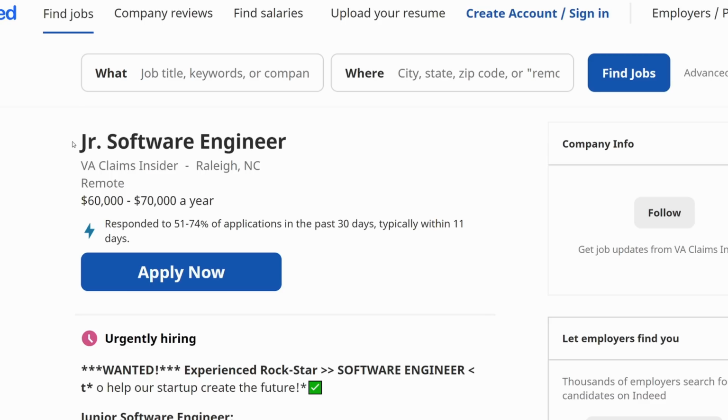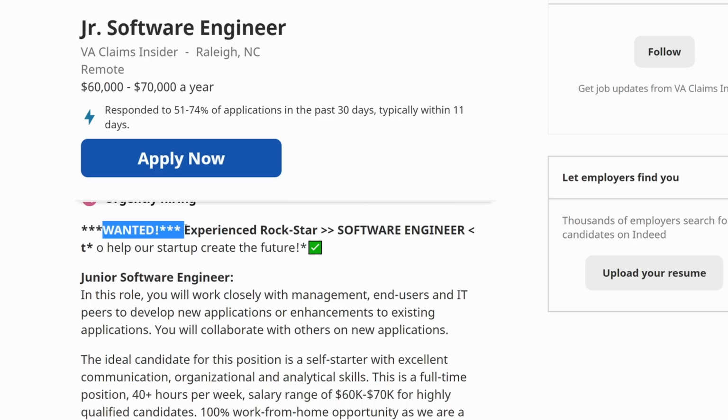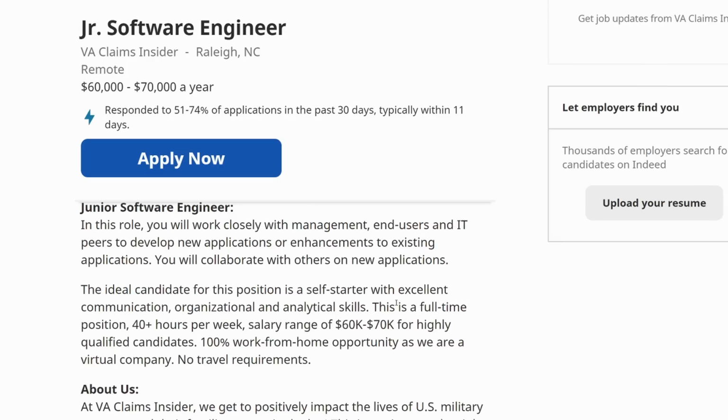And lastly, here's a job that I think is decent. It's for a junior software engineer, Raleigh, North Carolina, $60,000 to $70,000 a year. That's compared to the one in Florida for $35,000 to $50,000. The only cringe part about this application is it says wanted experienced rockstar software engineer. But other than that, everything in this is pretty fantastic.